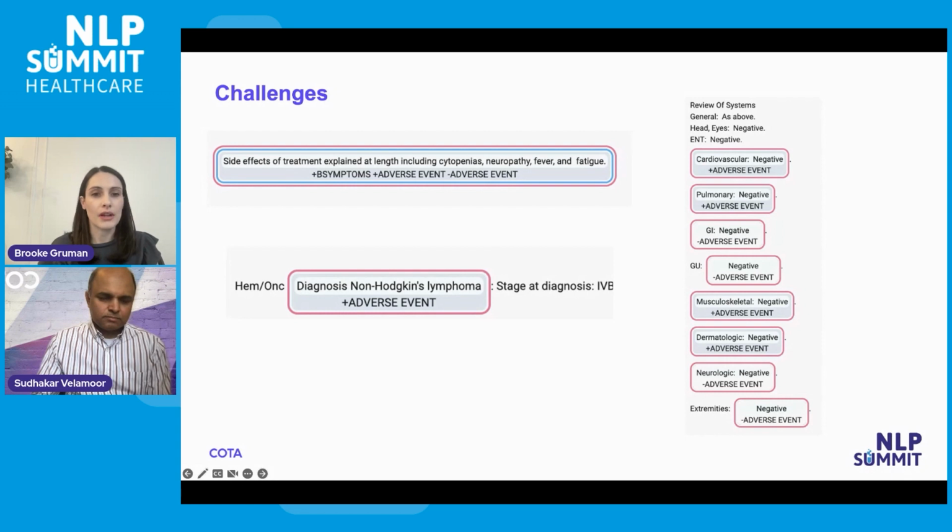And one other thing I wanted to highlight, as I mentioned earlier, is that we're using the CTCAE ontology. One of the challenges there is that often the documentation the physician uses is not one-to-one with the terminology in that ontology. So as a result, a doctor might say the patient experienced nosebleeds. Nosebleeds is not in CTCAE. It would actually be epistaxis. And so there is some translation needed and synonyms you need to consider.